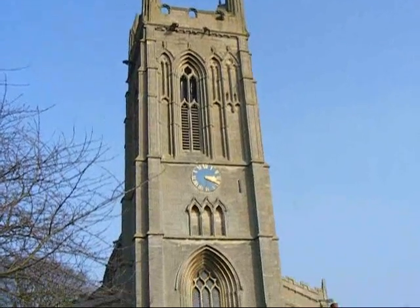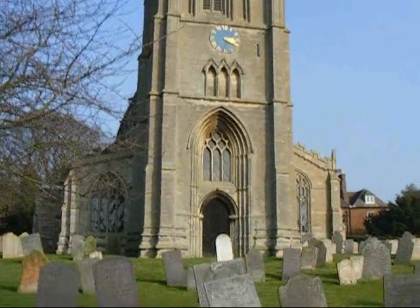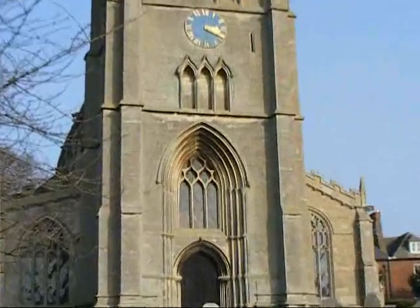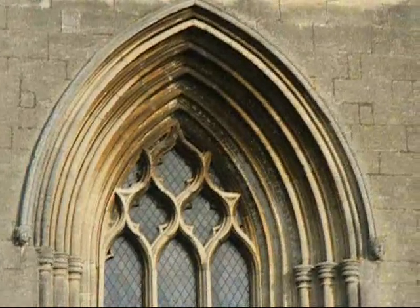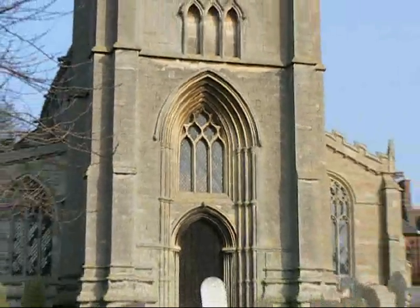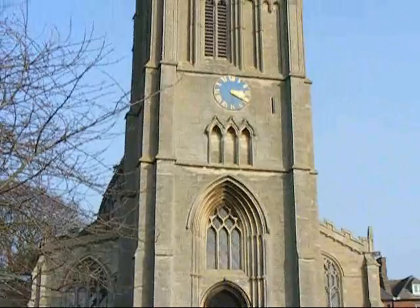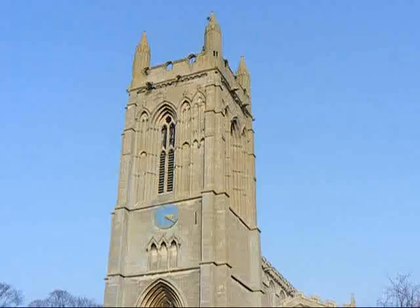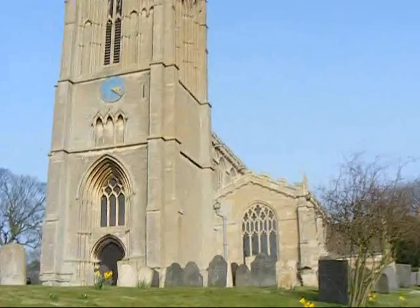Here's the Church of St Andrew, Whissendine. Splendid church. Look at that window, reticulated tracery. Another glorious view of St Andrew, Whissendine.